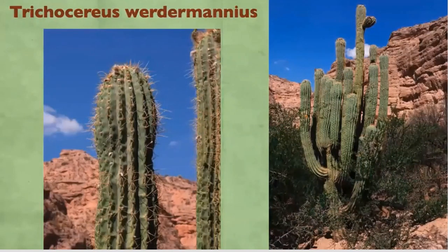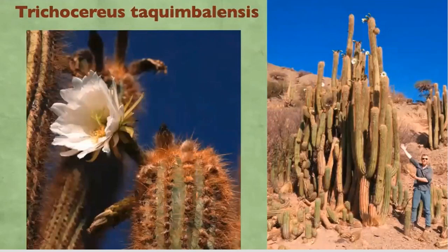And here again, we've got Trichocereus werdermannianus growing in the same habitat. And it was also growing sympatrically with this other species, the Trichocereus tacaquirensis. And you notice on the right there, I'm standing at the base of it, it's got pieces of it just breaking off because it gets so tall and lanky. And then those cuttings essentially fall on the ground and reroot. So it kind of like clones itself in habitat as well as reproducing from seed.